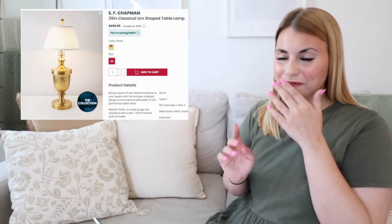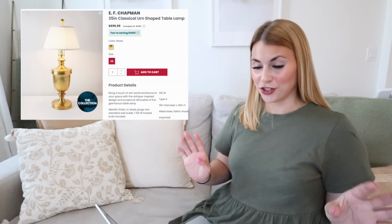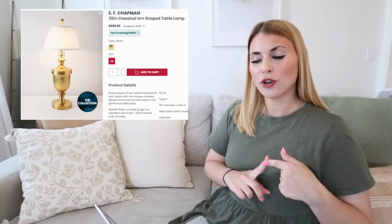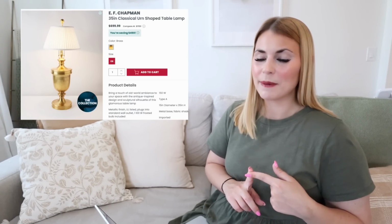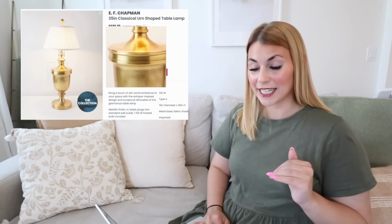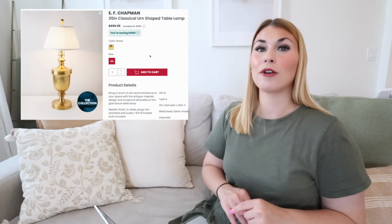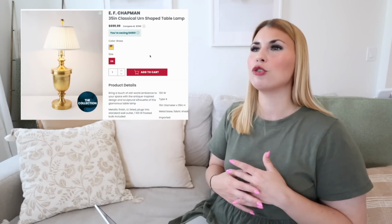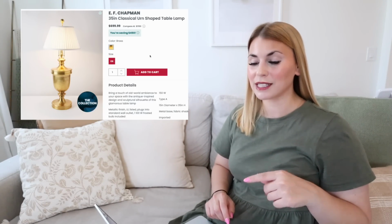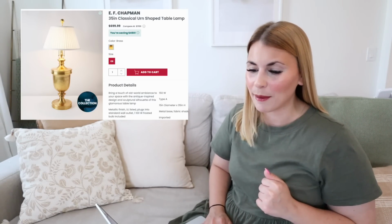The next one, sorry, but this one is so expensive and I just had to show it to you. It's by E.F. Chapman, and it is a classical urn-shaped table lamp. I don't even know how I feel about this, but they just had some really ridiculously expensive stuff that I just had to show you. I feel like lighting was definitely where I found the most expensive items, and you don't see those items in store very often. So I really wanted to be sure to show you this one. Definitely let me know your thoughts down below on this $700 table lamp.